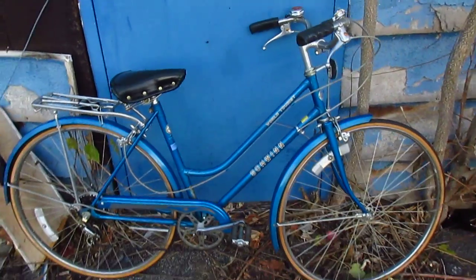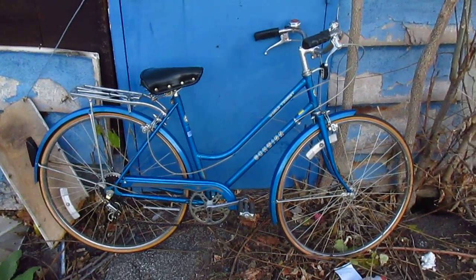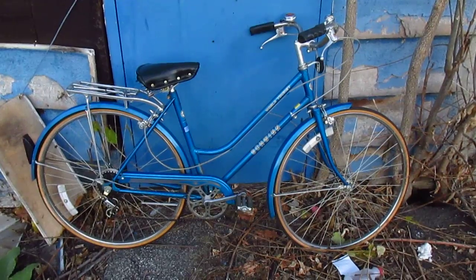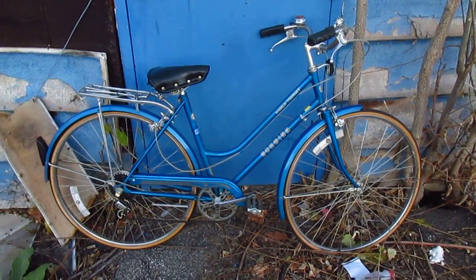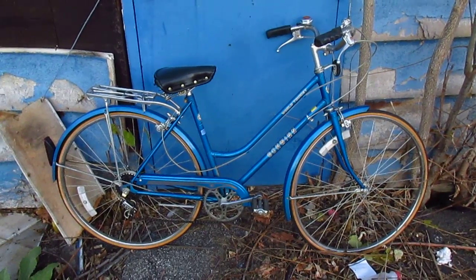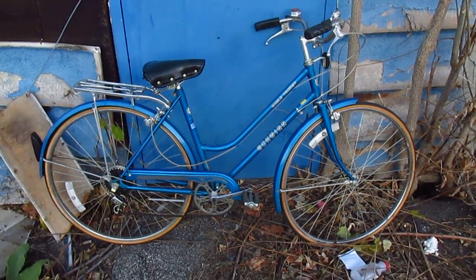70s. So you've got your 1982 Schwinn World Tourist, nice condition, nice bike, city cruiser, campus cruiser, you can't go wrong with this thing. And you can pick them up real cheap. I'm not going to tell you how much I paid for this, but it wasn't very much. So that's the Schwinn World Tourist from 1982.